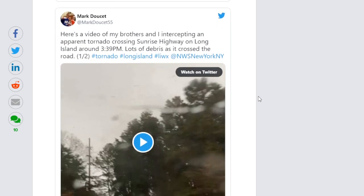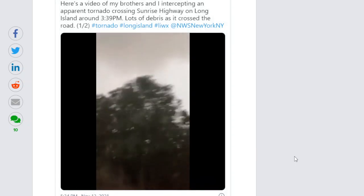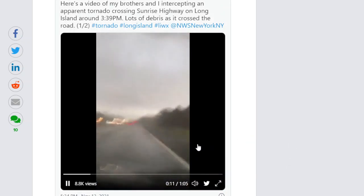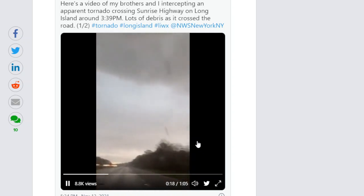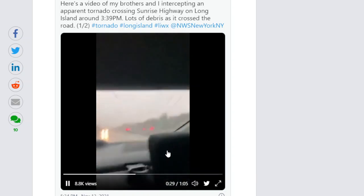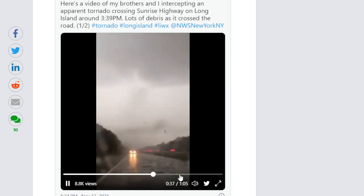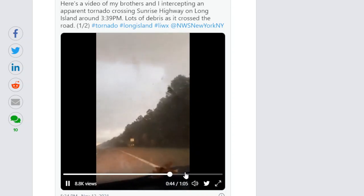Here's a video intercepting a possible tornado crossing on Sunrise Highway on Long Island. So he's driving through the Pine Barrens. Oh my God, we're in it! I don't know if I can see anything in this video. We're in it right now. That looks like a tornado, but I don't see a funnel. It's just crossed Sunrise Highway. I don't see a funnel. Lots of leaves in it. I mean, it could have been straight line winds. It could have also been a gustnado. They're in the Pine Barrens there. It's not the place you want to be right now.